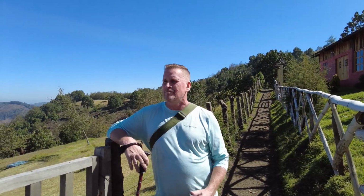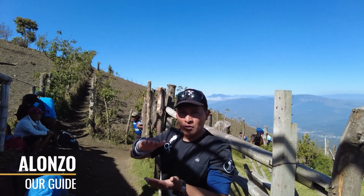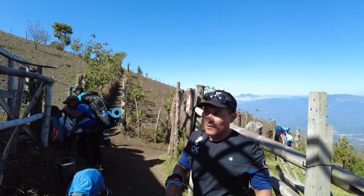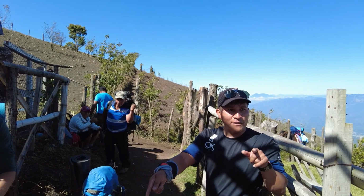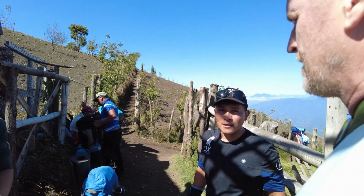Big difference because we start from our local guide's house, where the elevation is 2,400 meters. So every step we gain in elevation, we're going higher. I live at 300 meters. Big difference, because Antigua is 1,500 meters, and in 45 minutes we jump all the way to 2,400, so almost 1,000 meters of elevation. We just changed 1,000. Wow, okay.